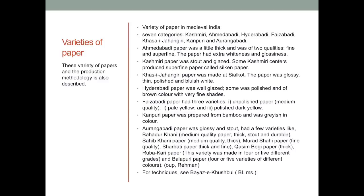nomenclature. Like the Aurangabadi paper was very glossy and stout, and had a few varieties like Bahadur Khani, Sahib Khani, Murad Shahi. What used to happen is when a Nawab or the emperor reached a particular locality, they would produce a paper particularly and name that paper after him. I remember it is in Tarikh Asafia, when Sultan Ibrahim Adil Shah II reached Burhanpur for the first time, there was a very good market for paper production. They named it after him.